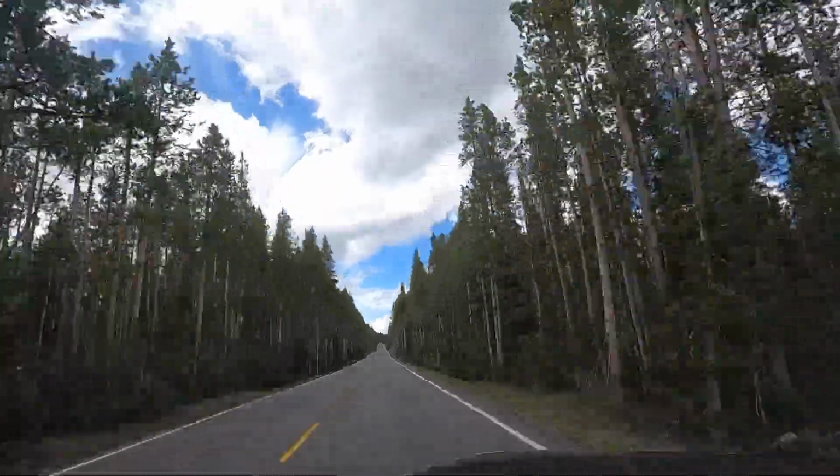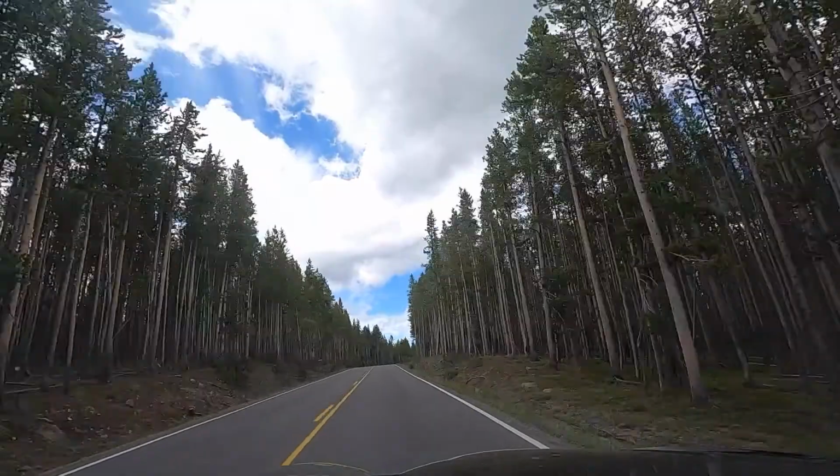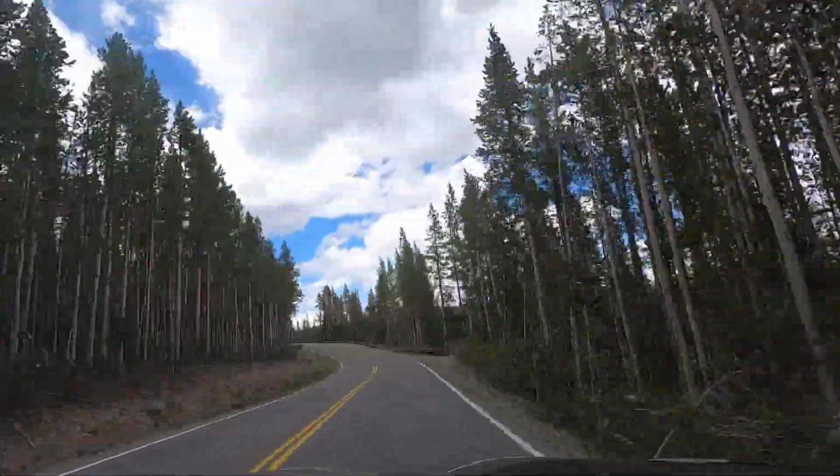We've made it to the Old Faithful area. So far, the drive up here was pretty slow. A lot of trees, not much in the way of views, because this is a much denser forest to drive through than down in the Tetons.